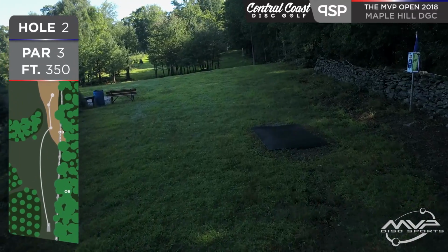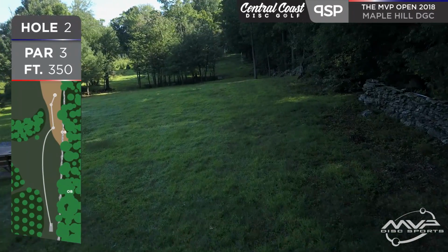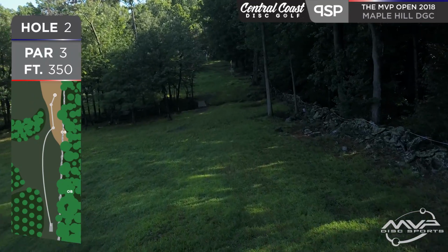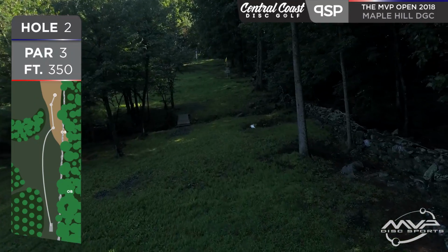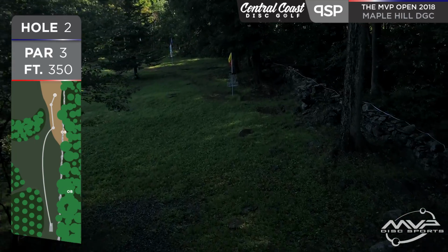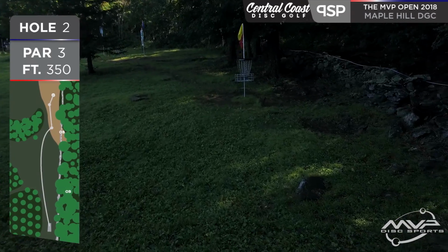Yep. Here we go. We got hole 2, a par 3. It's 350 feet. I'd say it throws a little bit further than that, just because it's uphill a little bit. It's a tight line. OB on the right. Left side is kind of like your miss if you want to bail out.